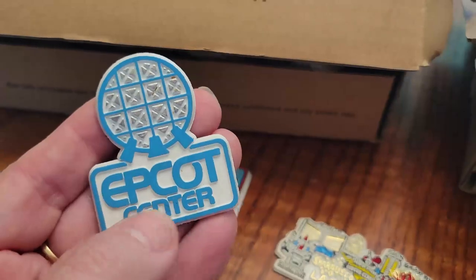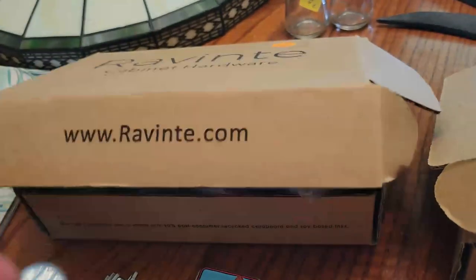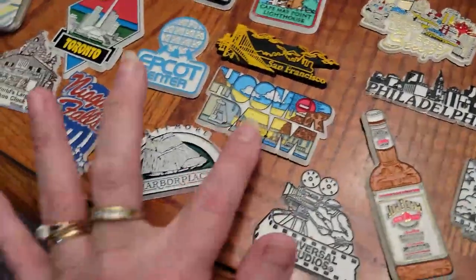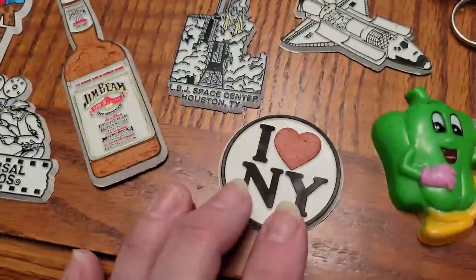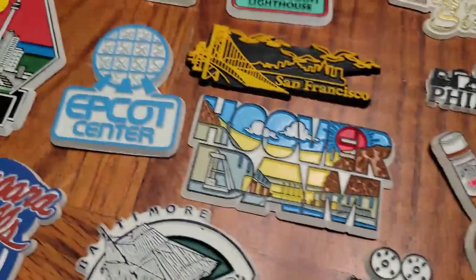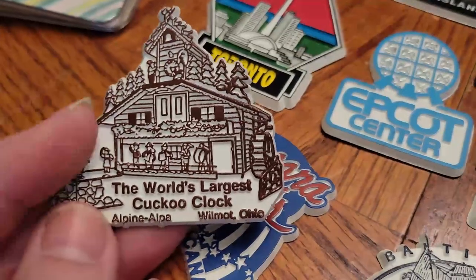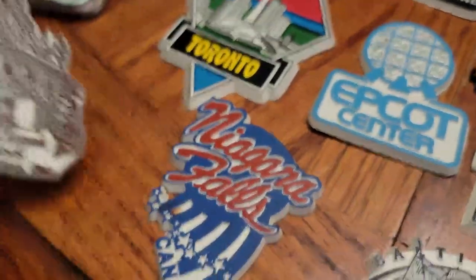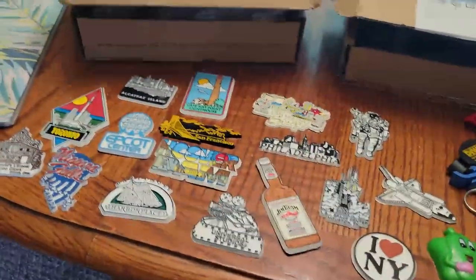Epcot Center, it was called that early on when it was first done. It says Made in USA, Walt Disney. I might look that one up. But we have Alcatraz and Lighthouse, San Francisco, Philadelphia, Hoover Dam, Jim Beam. That's not a location. Yeah, maybe it is. I love New York. The Shuttle, the Astronaut. Very cool. Houston, Texas. Baltimore. When we were down in Amish country, we were very close to this. This is Wilmot, Ohio. The largest cuckoo clock in the world. I don't know if that's still true, but that was her claim to fame for a while. So I got all these for like $3.